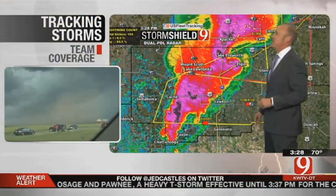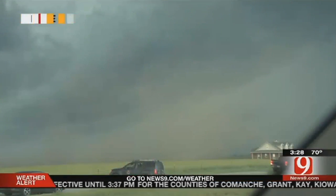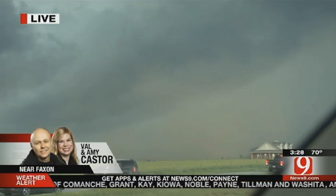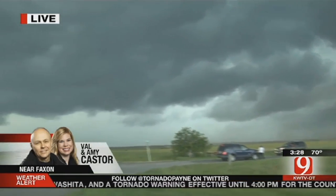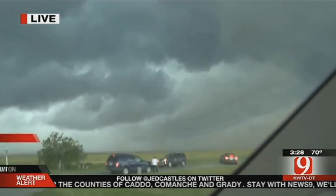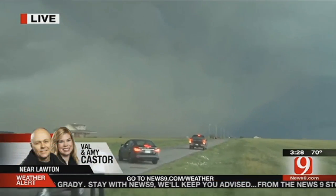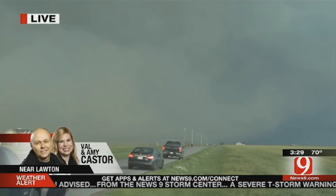All right, let's take that. Who shot that? That's Val's shot. Let's go to Val Castor. Val has dust. He's a little farther south. Val, tell us what's going on. Okay, David, we're southwest of Lawton on this storm, and I'll tell you what, this storm is also getting stronger, and what you're looking at there with that dust, that is some strong outflow dust. It just popped up right before you said that. Very, very strong winds creating that outflow dust. Earlier, David, we had winds gusting over 60 miles an hour with the outflow, but I think the important thing here is that the meso is starting to get better organized, and it's starting to rotate a little bit stronger, but we're going to have to keep watching it. Back to you, David.